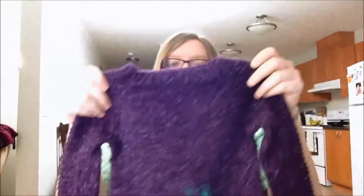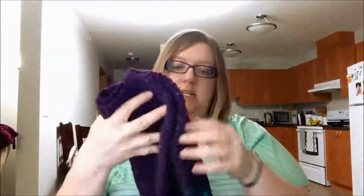It's very cute. I have now 3 garments to go to my niece when I see them in August, which will be awesome. Those are my finished objects. It worked up really quickly. It only took me like 3 or 4 days again, which is good.